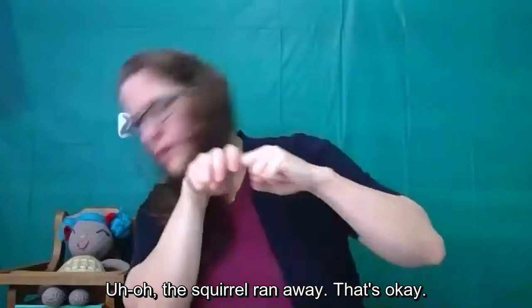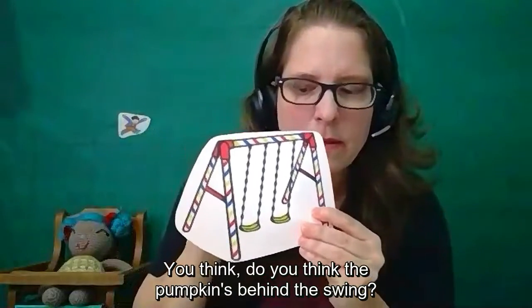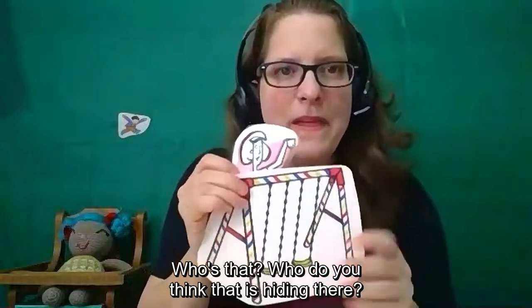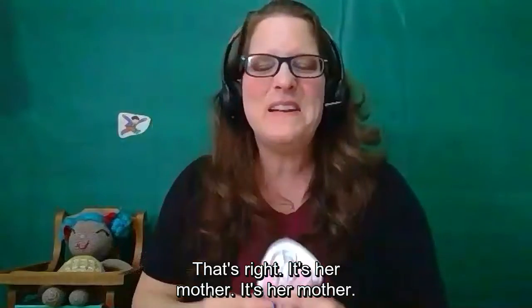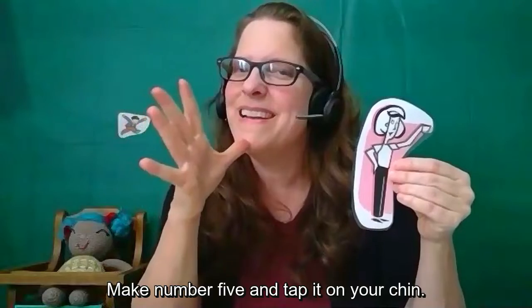There we go. Uh-oh, the squirrel ran away. That's okay. Let's see. Do you think the pumpkin's behind the swings? Let's see who's behind here. Oh, who's that? What do you think that is hiding there? That's right. It's her mother. Make a number 5 and tap it on your chin. That's mother. Oh my goodness.